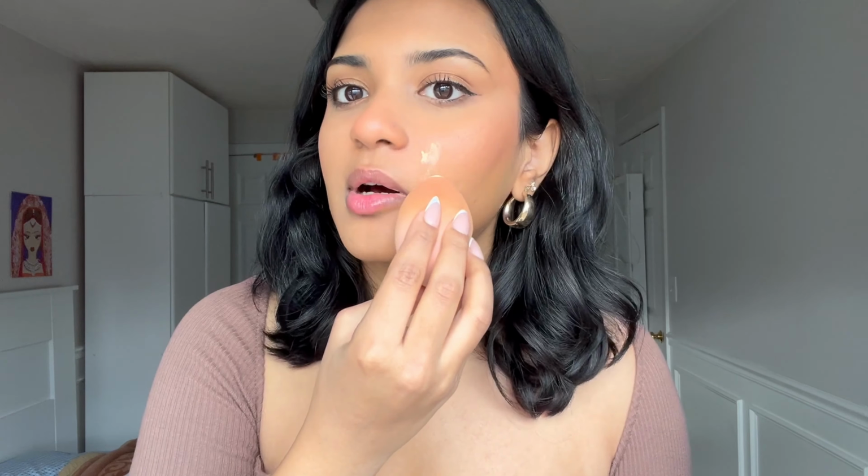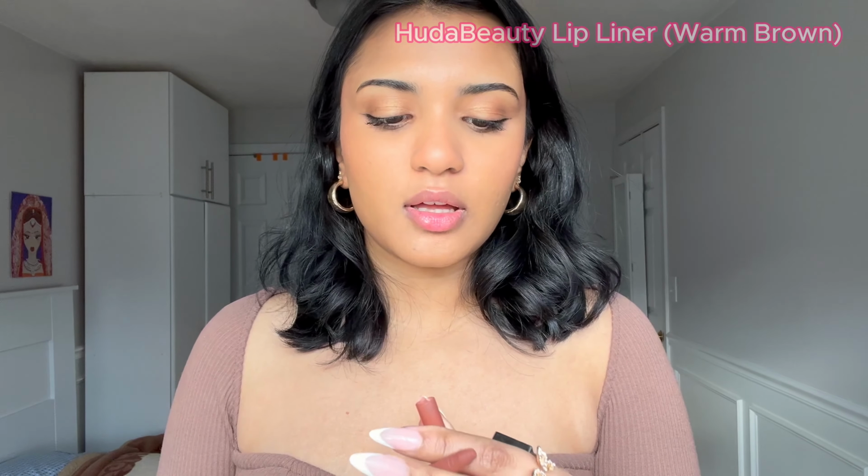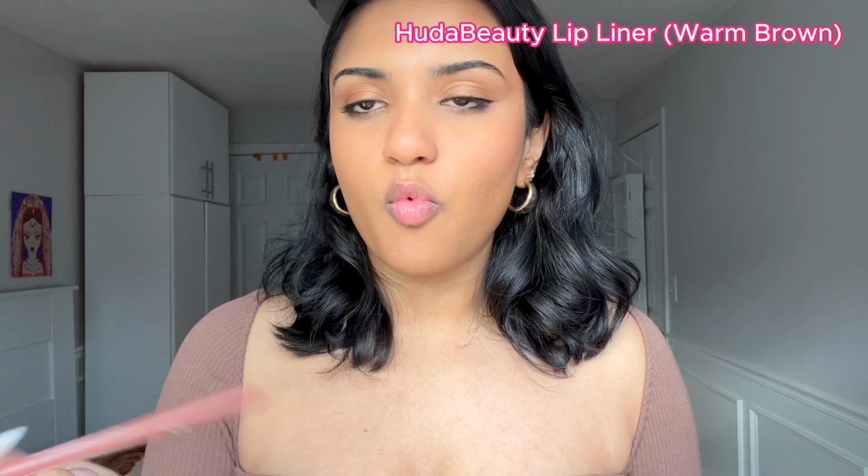I'm just gonna add powder everywhere. Hopefully that fixes half of my makeup. I'm gonna go in with my classic spray. If my makeup ever looks too cakey, I wear this and my makeup looks like skin again. Do you see that? It just gives me shimmer. I'm kind of feeling this HudaBeauty warm brown.